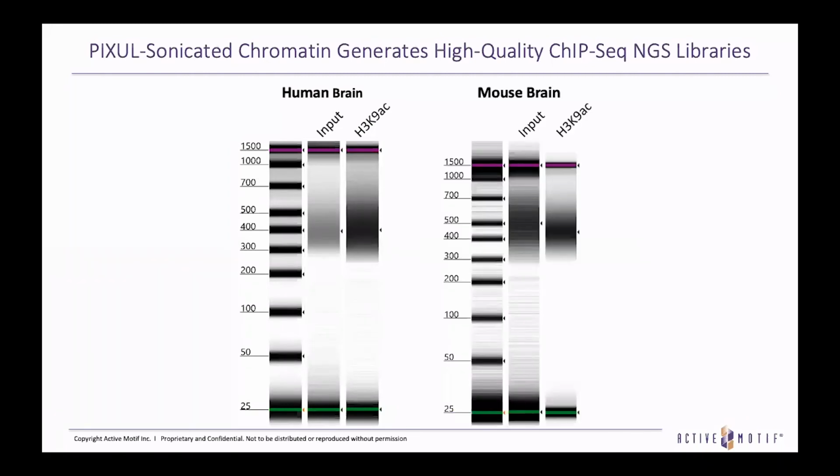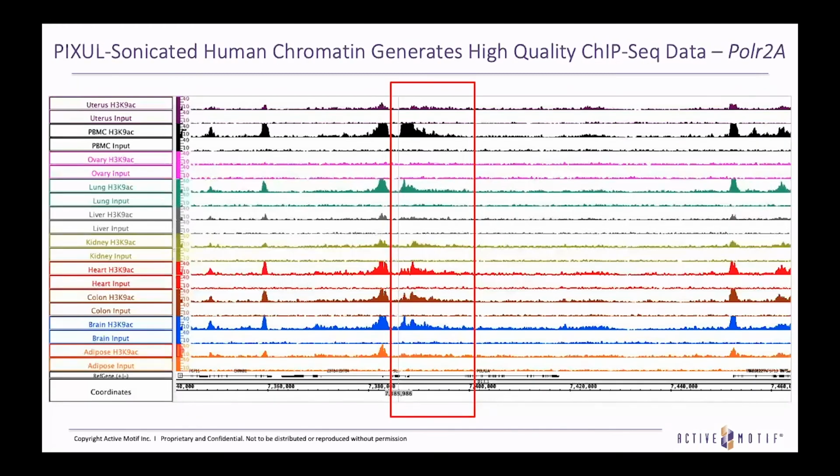And we see the exact same profile when we look at mouse brain. The input again enriches at about 400 to 500 base pairs, and we see a really strong library from H3K9 acetyl ChIP DNA, which we performed in mouse brain. So we did this in all the tissues that I mentioned previously. We prepared H3K9 acetyl and input libraries and sequenced them with paired-end reads. And this is just what some of that data looks like.